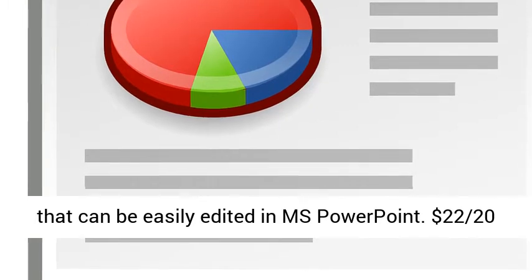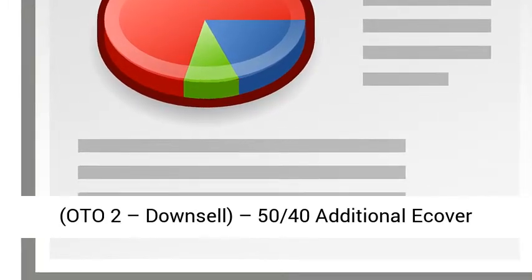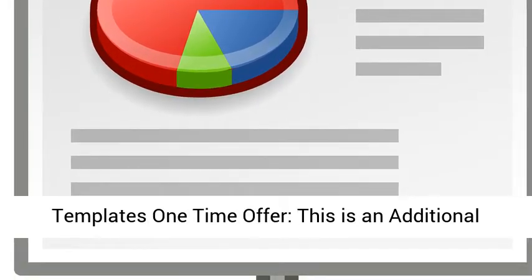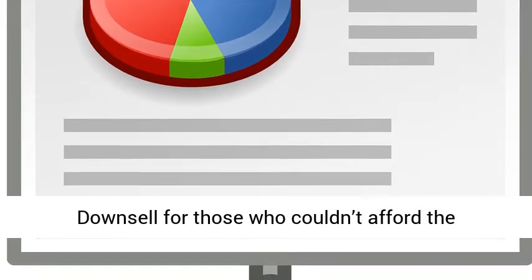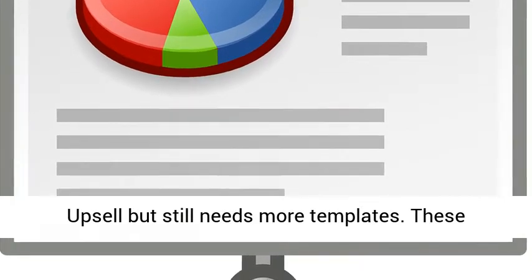$22.20. Auto 2. Downsell. 50/40 additional Ecover templates one-time offer. This is an additional 50/40 Ecover templates that has been added as a downsell for those who couldn't afford the upsell but still need more templates. These templates can also be easily edited in MS PowerPoint.